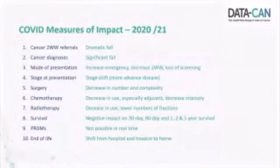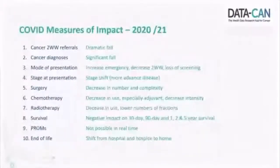So what have we seen? We can't really talk of what's happened in the last couple of years without mentioning COVID as a global pandemic. What we saw last year was a dramatic fall in 2-week wait referrals. We saw a significant fall in cancer diagnosis, and we've estimated we're probably missing about 85,000 cancer diagnoses that we would normally expect at this time within a year. So there's something we really need to do to improve clinical care.